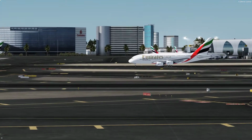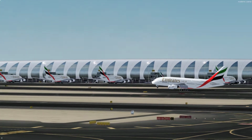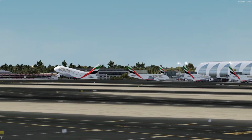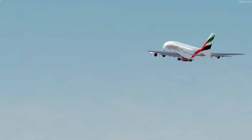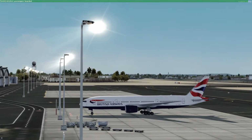Wait a second. No, it's got wheels. You've got the gear down there. I don't know, it looked like I had no gear. And there we go. Rotate. Into the air. Positive climb. Gear up. There we go. And say goodbye to the A380.